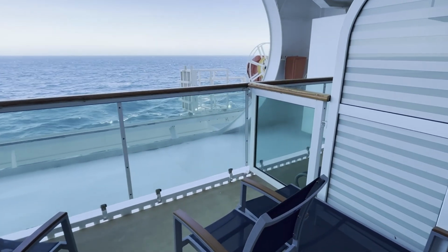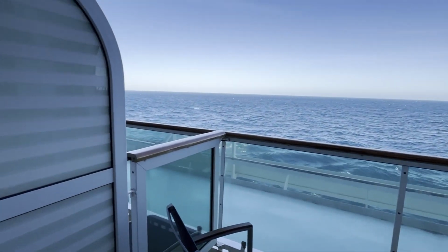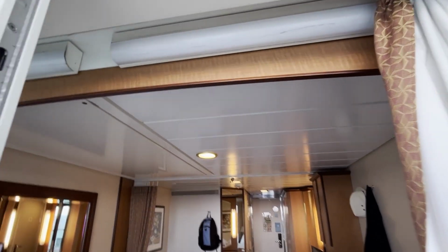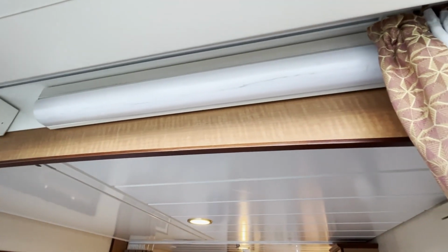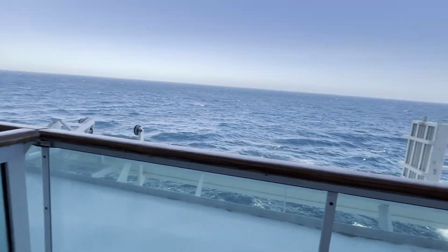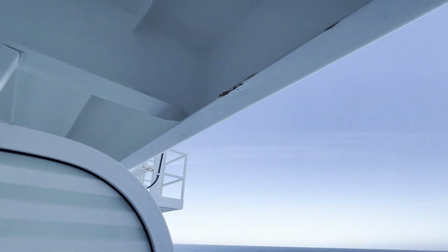And this is a deeper balcony, like more of an extended balcony. You have a table, 2 chairs, and this one had a lounger. And like other ships that have the light outside, this does not have the light outside. Instead, your light is the one that's in front of the curtains. So you have to leave your curtains open when you come out to kind of backlight the balcony. So it's an extended balcony. You have this nice overhang here. Helps keep you out of the sun.